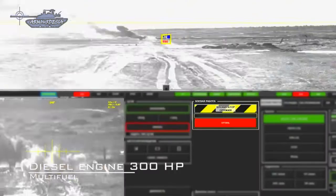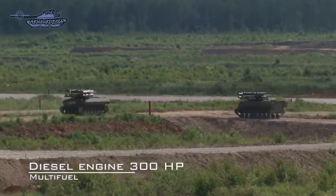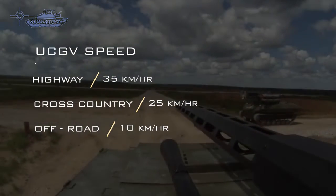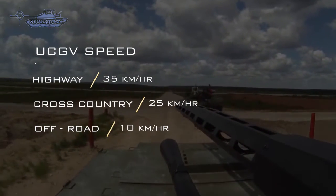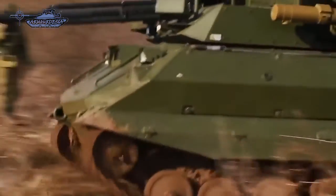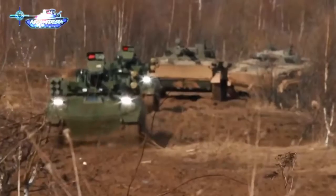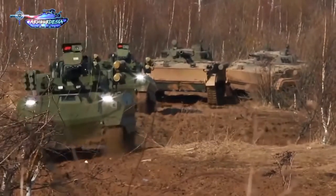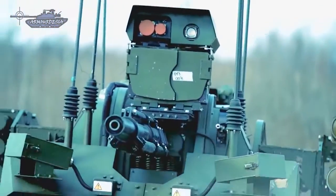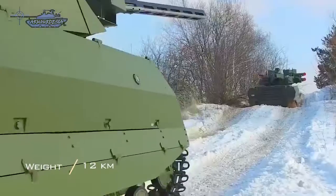Power for the robot comes from a multi-fuel diesel-electric power plant developing 300 horsepower, and provides a maximum speed of 35 kilometers per hour on highways. The Uran-9 can travel at a maximum cross-country speed of 25 kilometers per hour, and a maximum speed of 10 kilometers per hour in off-road conditions. It is based on a new track chassis with 6 road wheels, idler at the front and drive sprocket at the rear. The weight of this unmanned ground vehicle is around 12 tons.